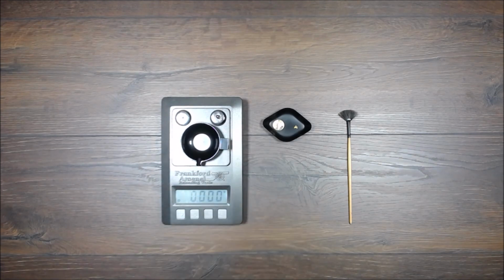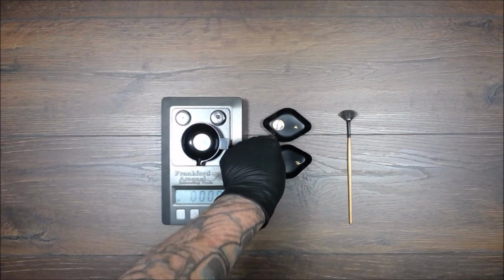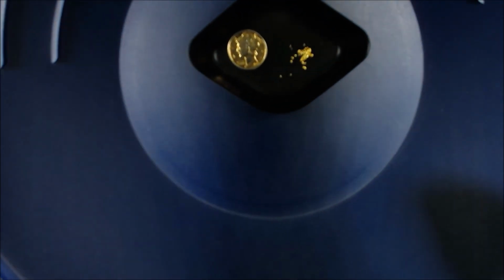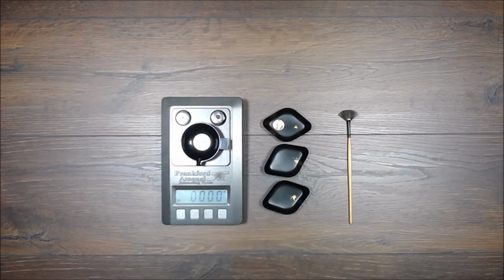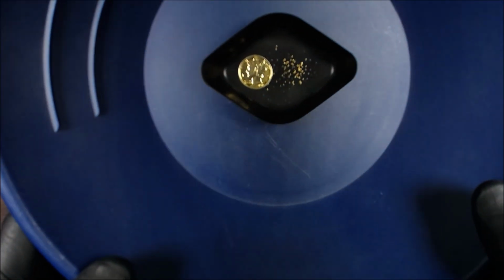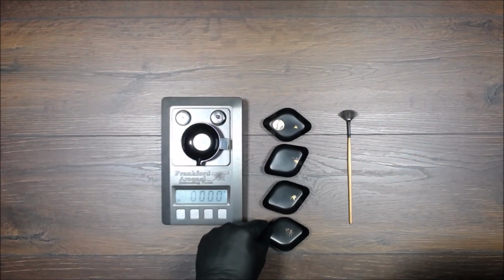In the minus 10, plus 20, even more gold. About a dozen pieces in there. So again, really happy. In the minus 20, plus 40, even more gold. About two dozen pieces in this little pile. And lastly, in the minus 40, even more gold. And this was really surprising. I did not expect to find any gold in the minus 40, especially this amount.